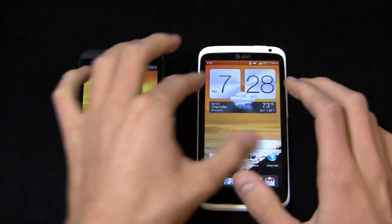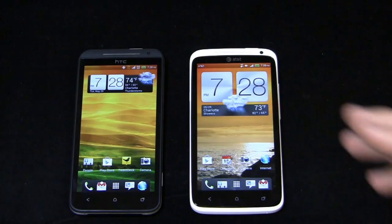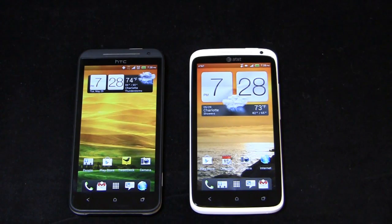But all in all, very similar in terms of the way that they both respond and operate. They both have 7 home screens. Sense 4 is a huge improvement over previous builds of Sense. I'm really impressed with it. You know, this is coming from the Resound, the Rime, some of these devices that have had previous builds of Sense that just aren't great.